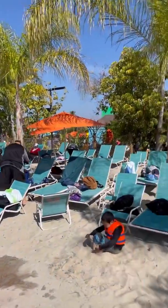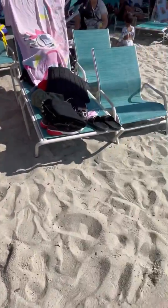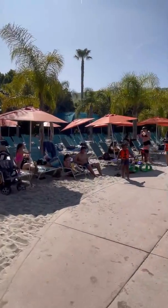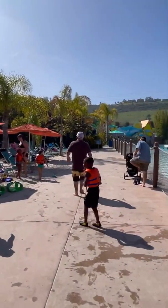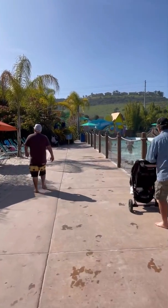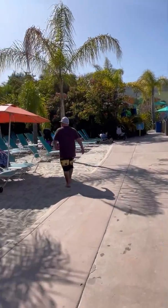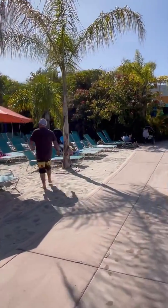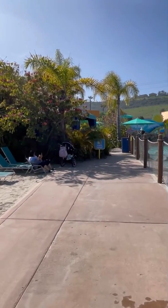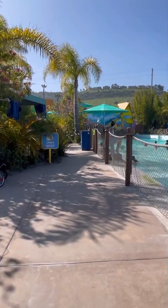Now, if you or your children love sand as much as mine do, you will love this second section of Big Bird's Beach. It has a bunch of shade. Again, try to get here early to get your spot because these are not reserved. But what I am going to do is walk all the way back here and let's check out the Big Bird section of the cabanas, which again can be found and reserved online.